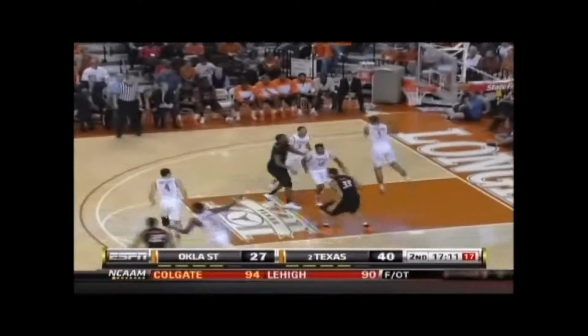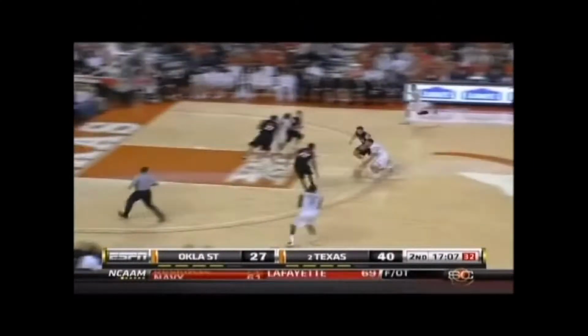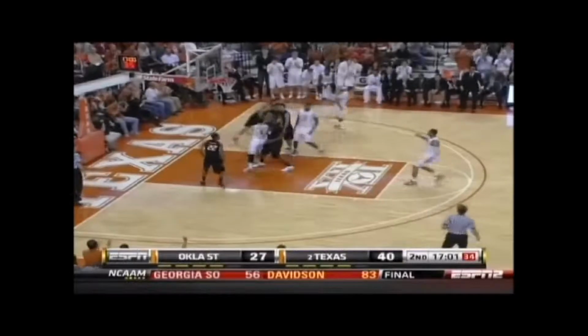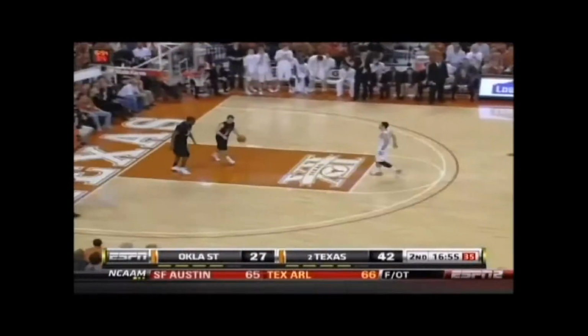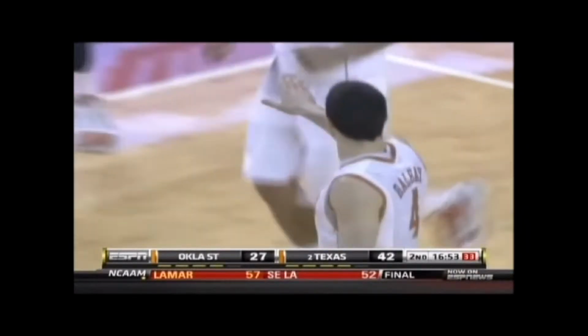Brown raising up. Well, he's had a couple tonight. Go halfway down and out. And Joseph pushing the action in a hurry. Couldn't finish it. Bay with the putback. And the lead swells to 15. Travis Ford wants to call timeout.